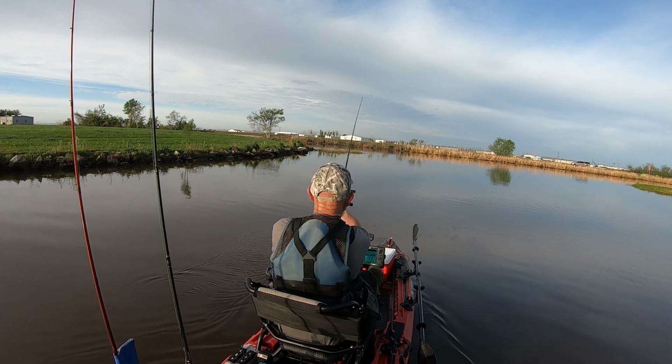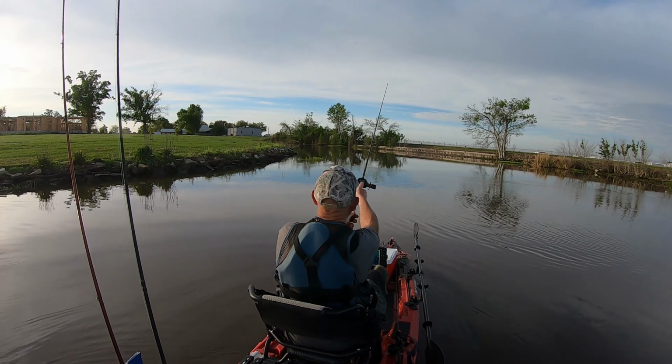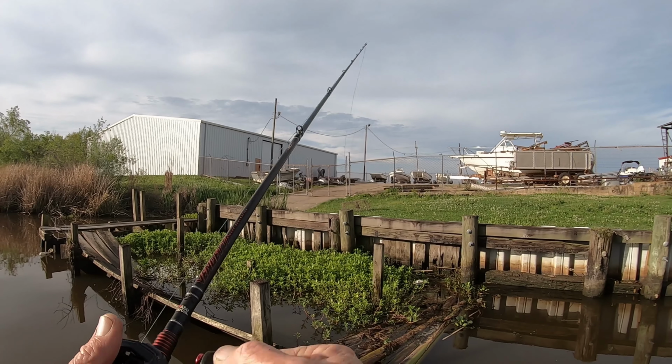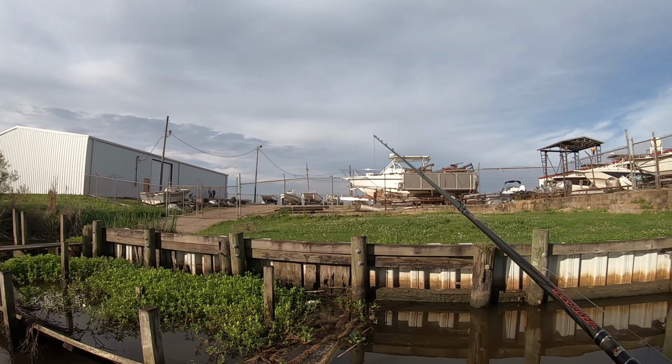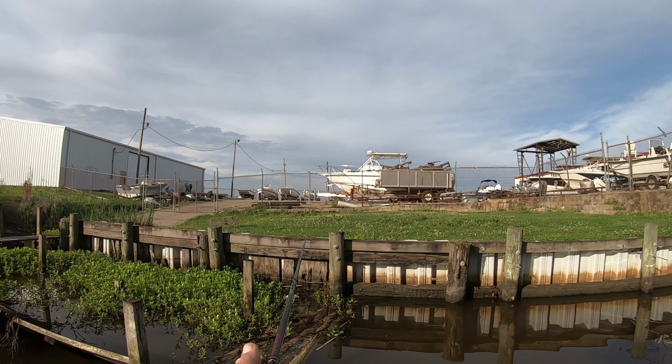After the flipping and punching, I made my way down Bayou Little Caillou, throwing that chatterbait and flipping anything that was sticking off the bank that might have had a little bit of water around it. I got behind Pellegrin's Marine, had an old boat dock next to a boat launch. They had a decent amount of water around that boat dock, so I punched all the thick grass they had around there. Didn't get anything.